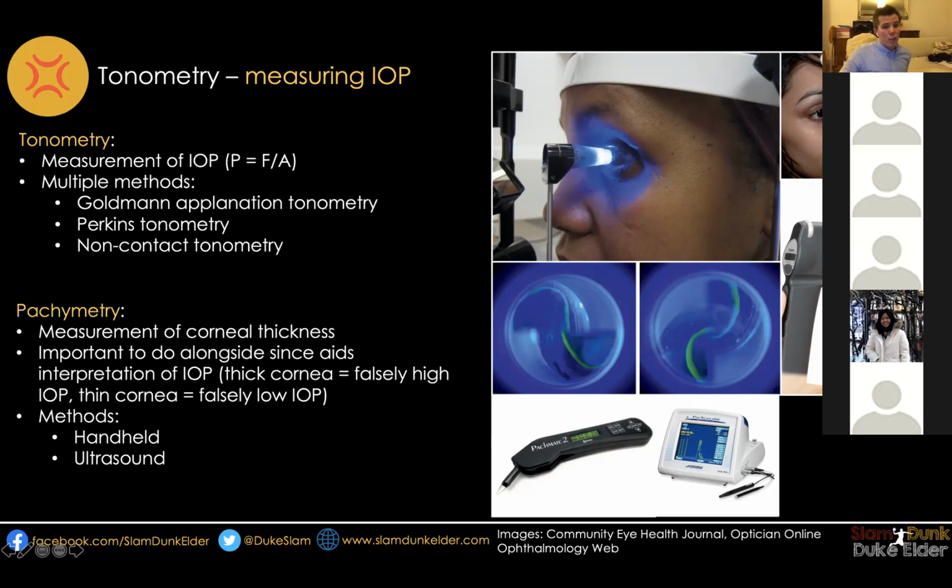Pachymetry is a measure of the corneal thickness. This is important because corneal thickness dictates whether we overestimate or underestimate the intraocular pressure. Thicker corneas give a higher reading of IOP. You might have someone, for example, with a thin cornea or thinning of the cornea in keratoconus, and they will have a low IOP, but they might actually be a glaucoma suspect. So you need to do an equation eventually.